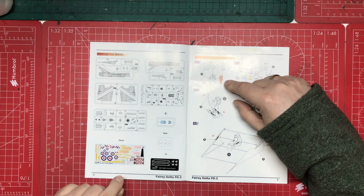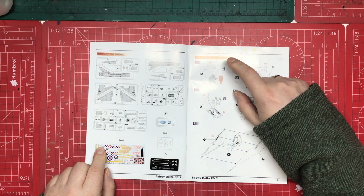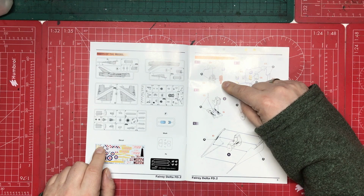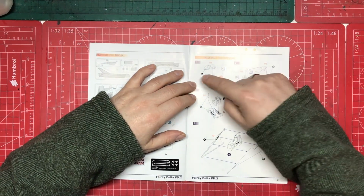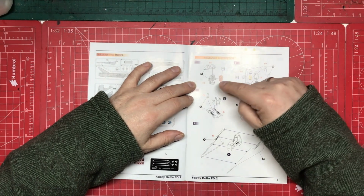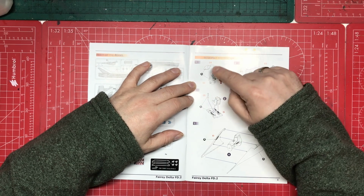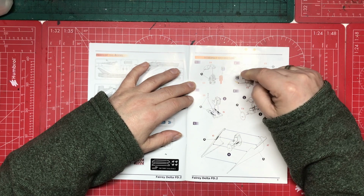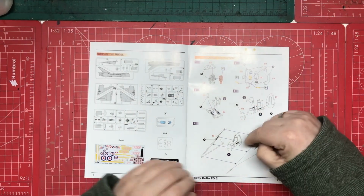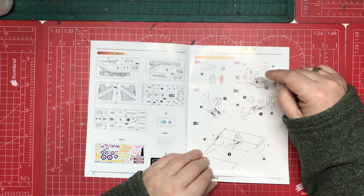Is that decal? 23, right, so number in a box is a decal. Then we've got A, what's that? The red number is clearly the part number, E18, E15. A, G, that must be paint instructions.